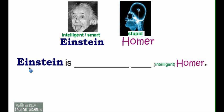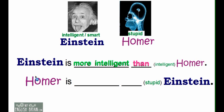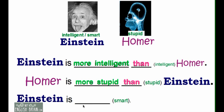Einstein is intelligent or smart, and Homer is, well, stupid. So, comparing Einstein and Homer, Einstein is more intelligent than Homer. Or, Homer is more stupid than Einstein. Or, Einstein is smarter. Very good.